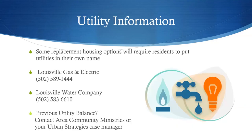And Kathy did mention utilities, and some of the replacement housing options will require residents to put utilities in their own name. For example, the phase one 450 Royal Wilkins Boulevard building, actually utilities will be included there with the exception of internet, TV, but the family housing will, residents there will need to have utilities in their names.